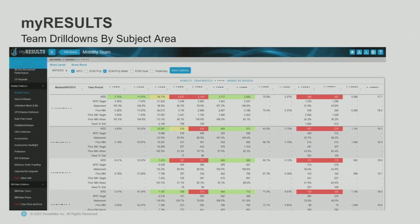But the most popular screen by far is this one right here. We call it whiteboard because it was born from an original whiteboard in the store locations. They would take a marker, go back to their daily huddles in the store, create a whiteboard thing, and it had this information on it. They were doing it manually, so we built it for them. It's called Team Drill Downs now.